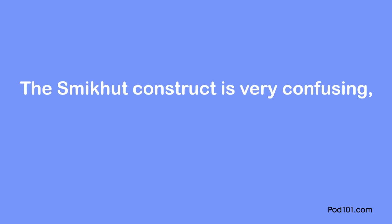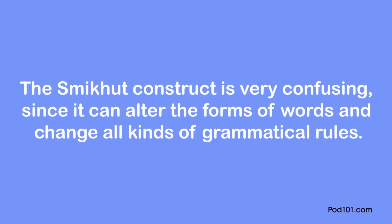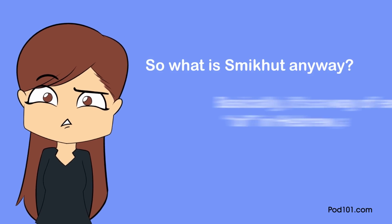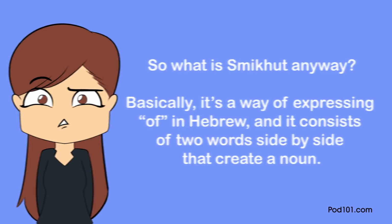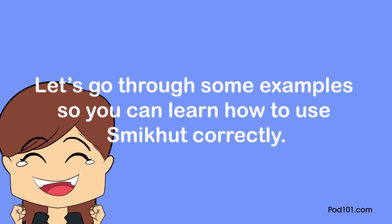The smichut construct is very confusing, since it can alter the forms of words and change all kinds of grammatical rules. Let's try to make it clearer. So what is smichut anyway? Basically, it's a way of expressing of in Hebrew, and it consists of two words side by side that create a noun. Let's go through some examples so you can learn how to use smichut correctly.